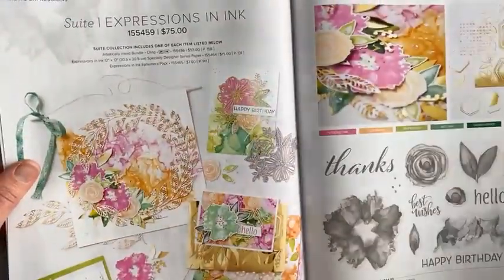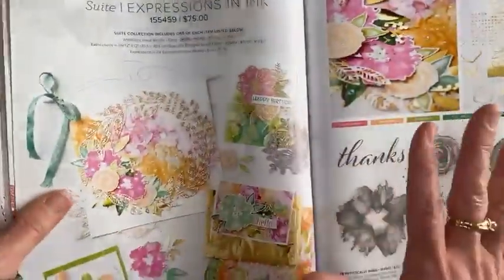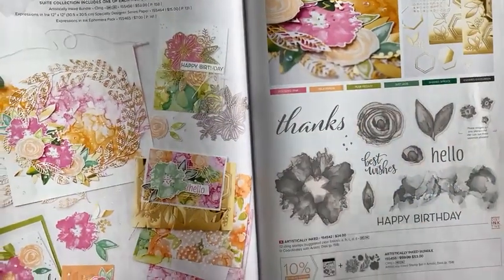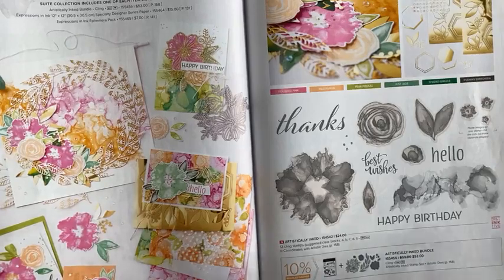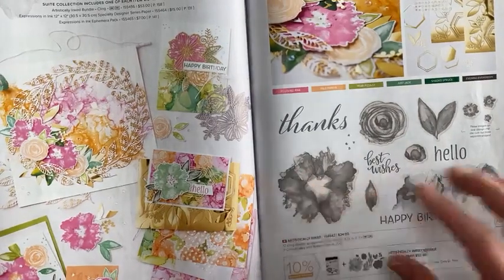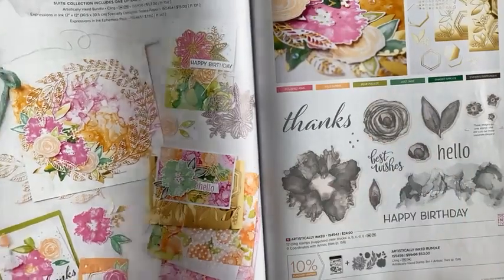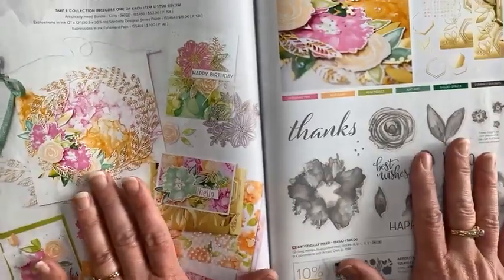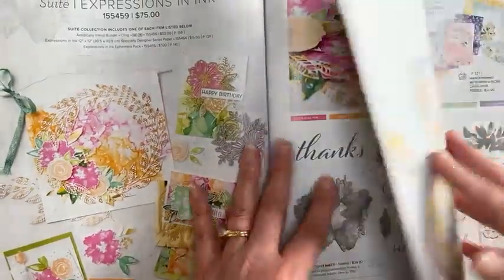Oh, Expressions in Ink. This is that suite I showed you inside the cover. Absolutely stunning. And just the design of these stamps, I mean, it just feels artistic, right? Except it's kind of the cheater way to do it because we just have to ink it up and stamp. The artistic part in the design has already been done by Stampin' Up. So I love these colors, love the stamp set. This will absolutely be featured in an upcoming card kit in the mail.